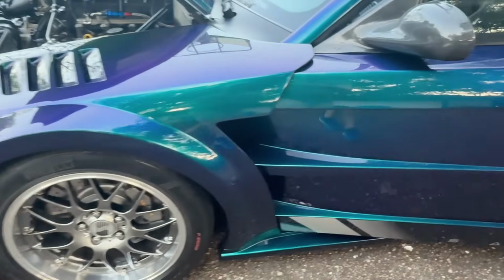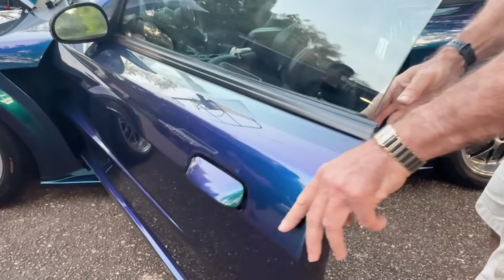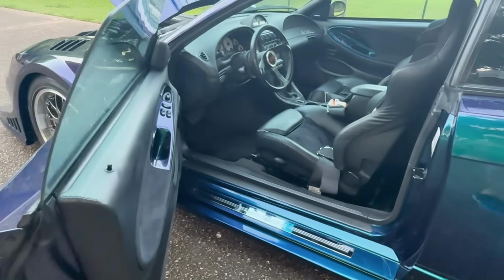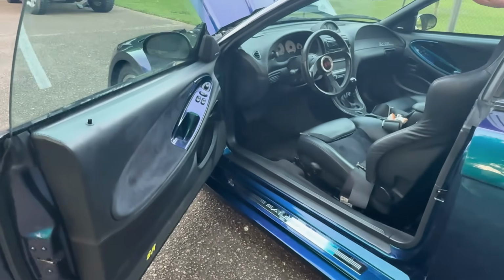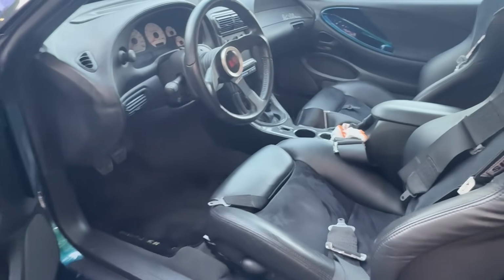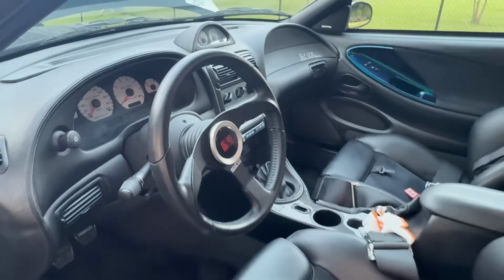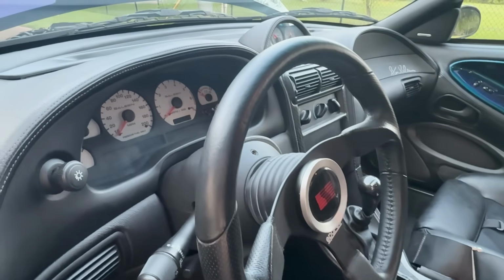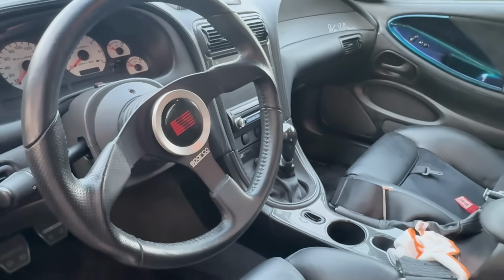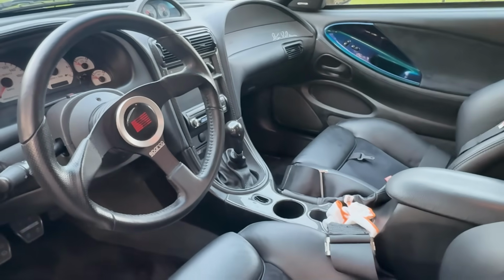Okay, when you open the door, the entire leather interior is all leather, including the door panels and the dash. The steering wheel is a Sparco knockoff steering wheel. You squeeze it and it pulls off. So, not that you really need that in a street car, but it is cool. Carbon fiber shift knob, of course, all the carbon fiber dash parts, as you can see. The suede in the middle is kind of color changing, but not totally.